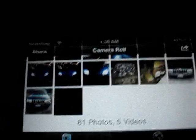There it is. We're going to put it side by side. There it is, playing. To forward it, you can just move this in. There we go.